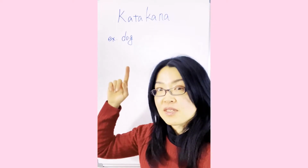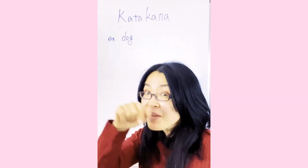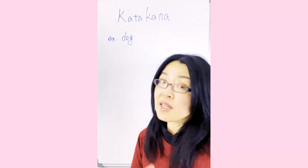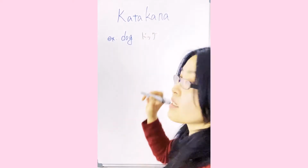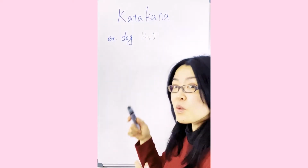Okay, so let's take an example. This one, dog. Do you like dogs? I hope you do. Well, anyway, this English word dog, we can write in katakana as ドッグ. Yes, dog. But we don't use this katakana word so often.